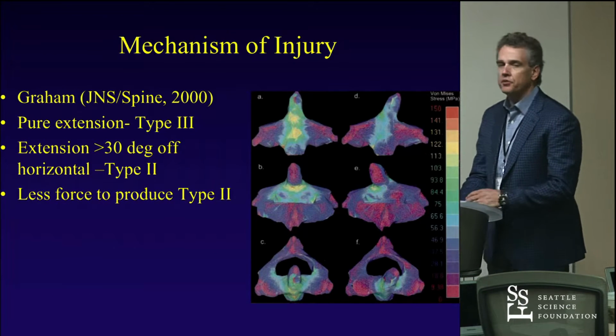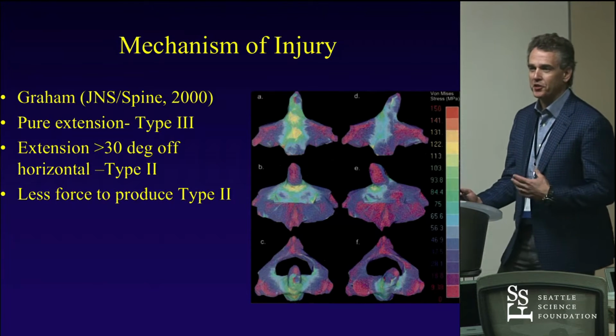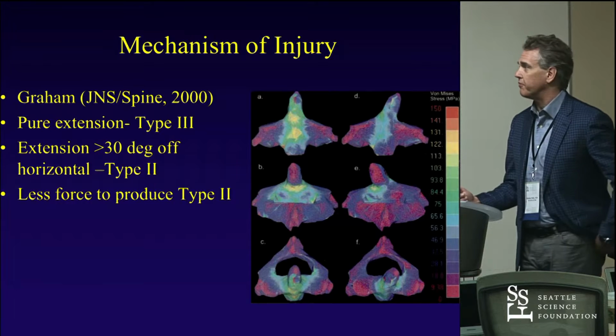Now, the mechanism of injury for the residents is, you'll see the little old lady with the goose egg over one eye. That's a type 2 odontoid fracture until proven otherwise, because it's a hyperextension mechanism about 30 degrees off the midline that causes these types of fractures.